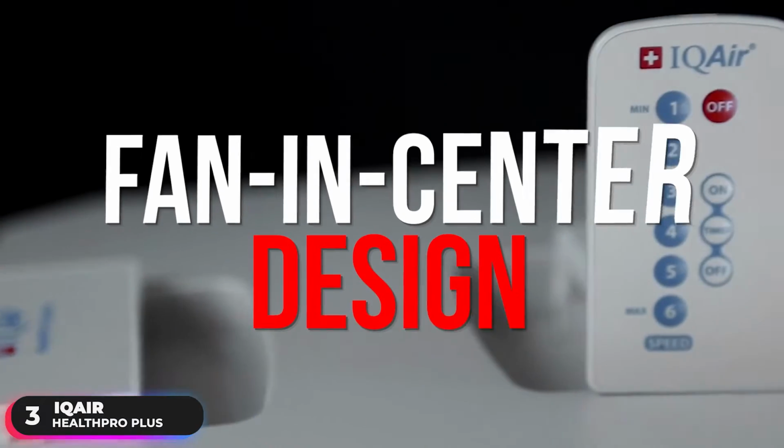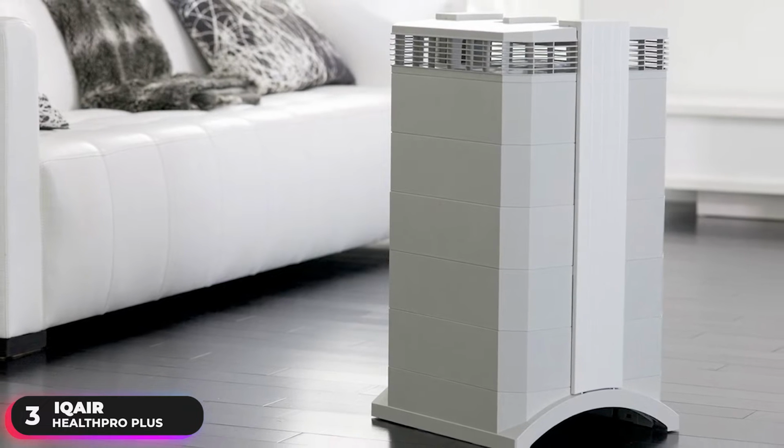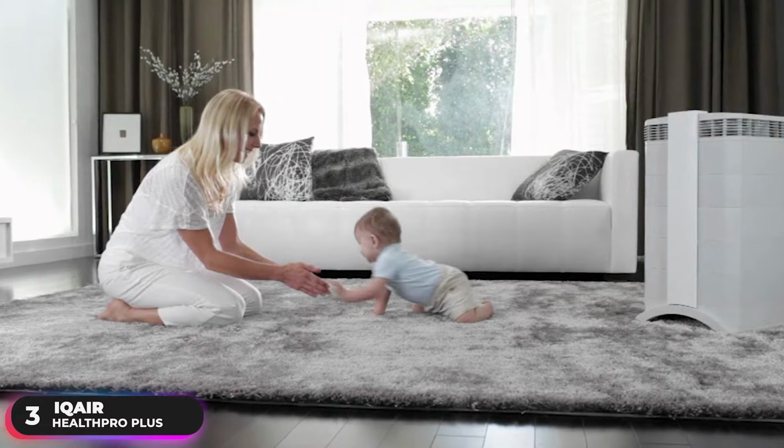The fan and center design sucks up the air and pushes it through the 4-stage filtration before being redistributed back into your house. You won't experience any annoying drafts or noisy air.